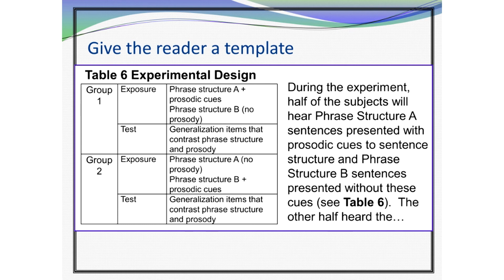So here's a study where we've got two groups. They get two phases of each study. So we have group 1 and group 2. You can see they both get an exposure phase and a test phase, but then it lays out what's different about these for the two groups. And then the text is continuing on the same page, but we've bolded here Table 6, so that if somebody's skimming through your grant and wants more information about this, they can find it in the text quickly.